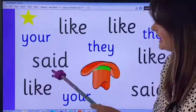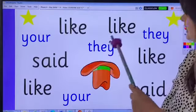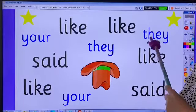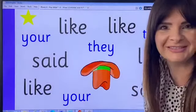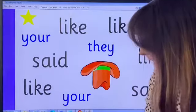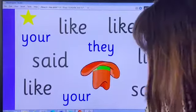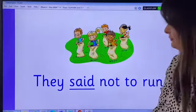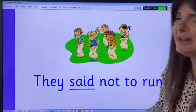Like, said, your, like, they, said, your. Well done. And if you're not keeping up, it's a bit quick. That's all right. Just keep practicing and you'll get quicker as well. Okay, we're going to read now some sentences and think about the pictures and how they relate to each other.